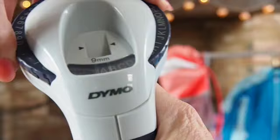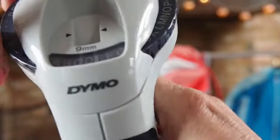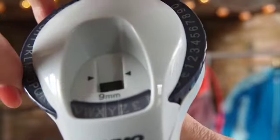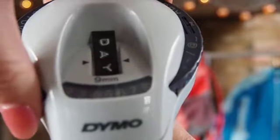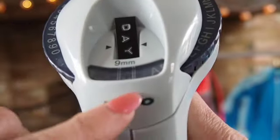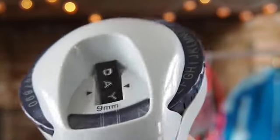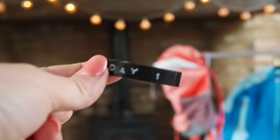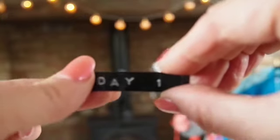And I've decided I'm just going to label up the bags as Day 1 and Day 2. It only needs two changes of outfits. And then there's actually a cutter. See, there's a pair of scissors here. I'm not sure if you can see that. And I'm going to cut it. Oh, you have to press a bit harder to cut it. Yay, I'm really pleased with that. Day 1.